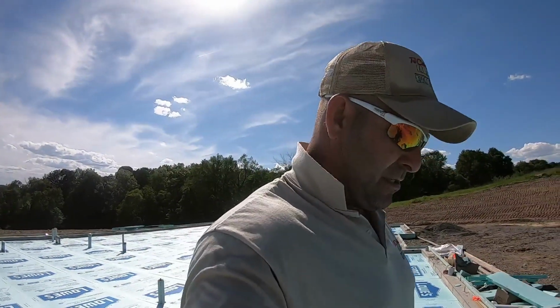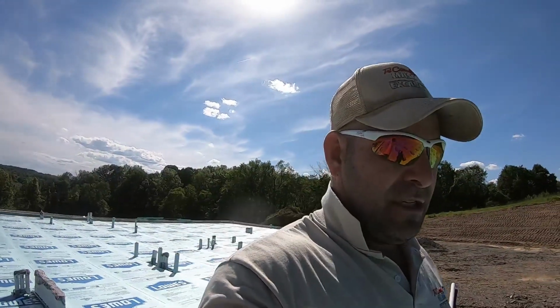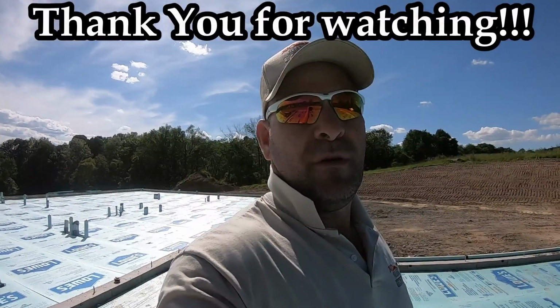But we got a lot of work, so we got a foundation to pump in Monday. We'll mobilize equipment maybe over the weekend, not sure. But yeah, it's a big garage, and we got to do a little bit of site prep before we could even start that.